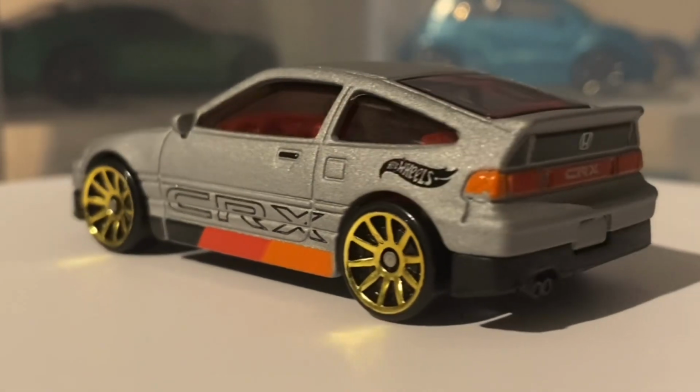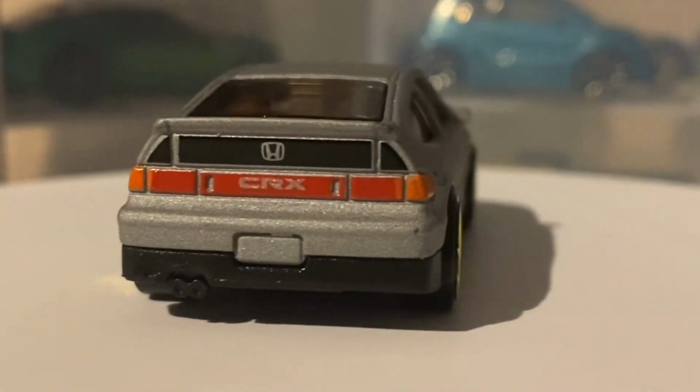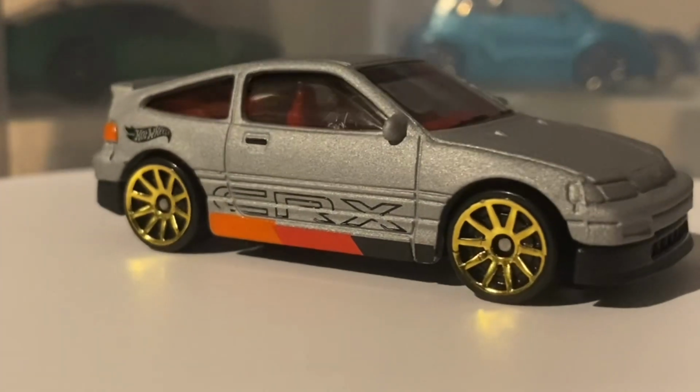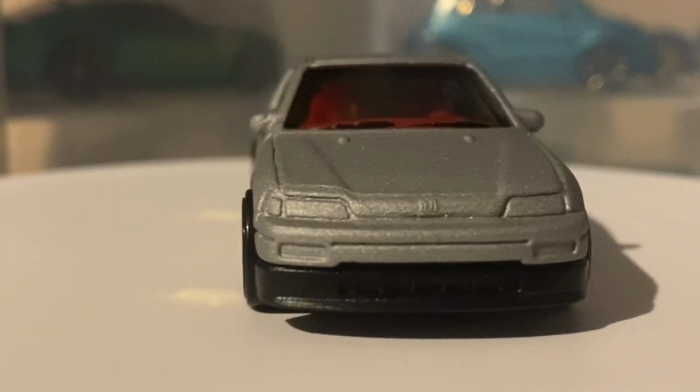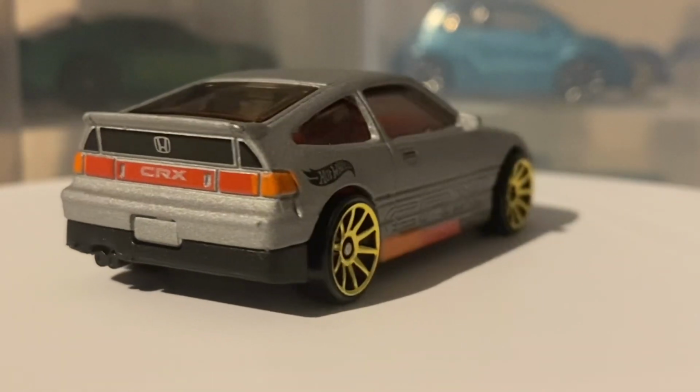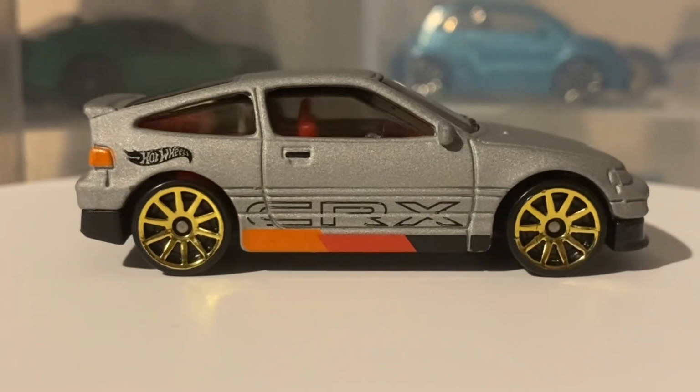There is also going to be another recolor of this car coming out later this year in blue, but I think this one is much nicer, so really make sure you get this one over the blue one if you are trying to just get one of them. I think you will be very pleasantly surprised with this car. I think it's absolutely amazing and the details are phenomenal.